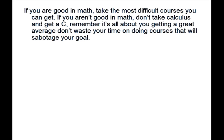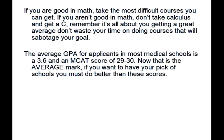If you are good in math, take the most difficult courses you can get. If you aren't good in math, don't take calculus and get a C. This happens to most pre-med students. Remember, it's all about you getting a great average. Don't waste your time on doing courses that will sabotage your goal. Only you know what your own capabilities are. The average GPA for applicants in most medical schools is a 3.6 and an MCAT score of 29 to 30.